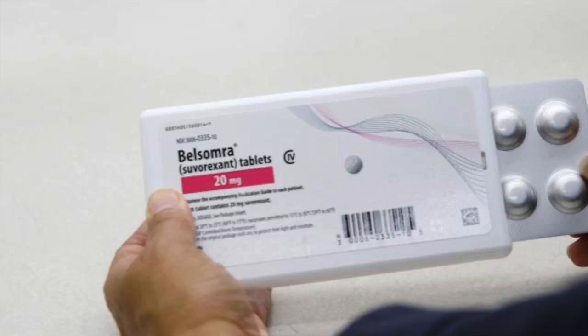Call your doctor if your insomnia symptoms do not improve, or if they get worse after using Belsomra for 7 to 10 nights in a row. Store at room temperature away from moisture, heat, and lights. Keep track of your medicine. You should be aware if anyone is using it improperly or without a prescription.